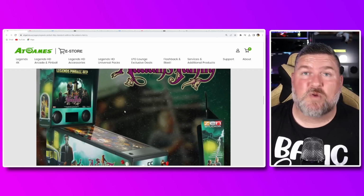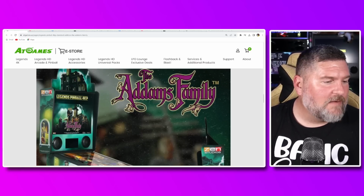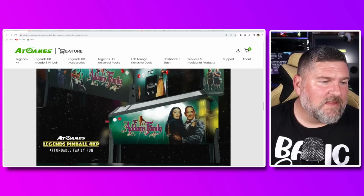Like, they've had some questionable Multicade art in the past. This matches what the licensor was going for with their key art from Zen Pinball, and yeah, you can decide if you want to do that, and if you don't like it, hell, skin it. One of the other things to talk about, it does have more of a traditional pinball shape now.